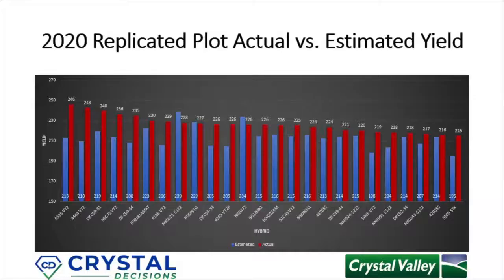The last graph here that we're going to look at is comparing those 25 hybrids, looking at the actual yield versus the estimated yield that we counted in August. And overall, if you compare that, it's a pretty consistent average difference there between the actual and estimated. Couple of hybrids that stand out. As we learn more about these hybrids and look at them, what we're really seeing is kernel size is making a big difference. On those particular hybrids that are off, is a small kernel size.